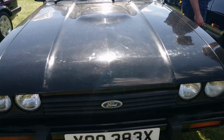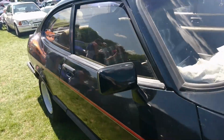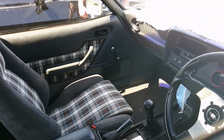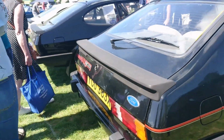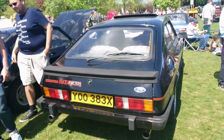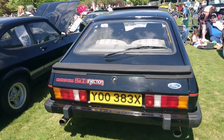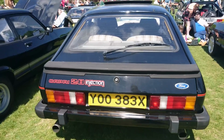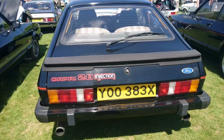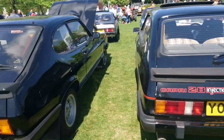Oh, this is an earlier one. Some of these we would have seen actually at the Popham fly-in earlier this week. That was only on Monday. Feels like a long time ago though. This should have a 4-speed gearbox in it, but it's been converted to a 5-speed with a Type 9 gearbox. As I said last time, I have actually filmed one of these early Capri 2.8 injections. It was an 82. Injection came out in 81. That's an 82 with the big twin exhausts and an S6 registration. I wonder if Ford Motor Company owned that from new.